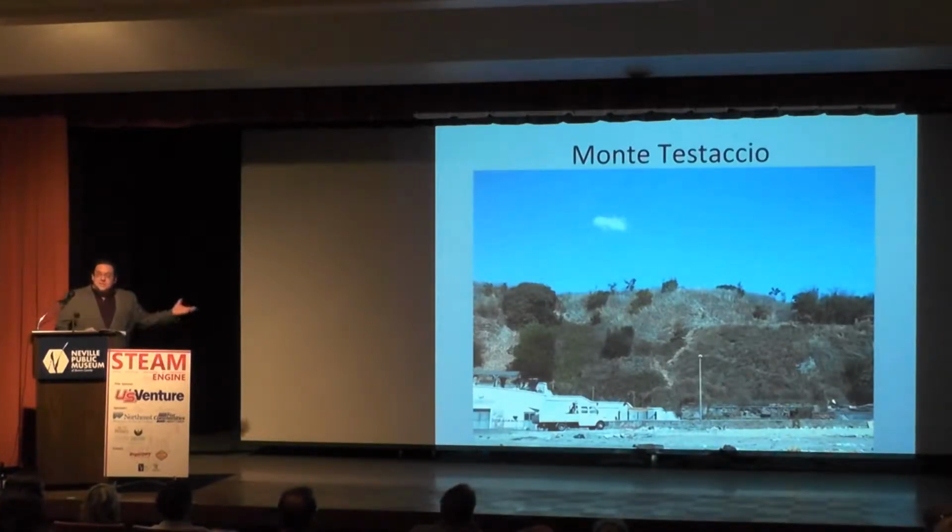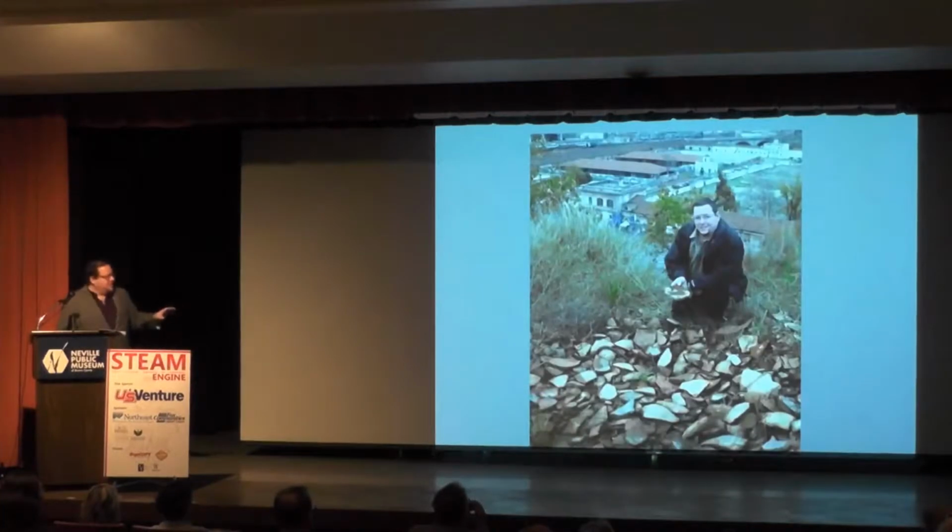This is one of the hills of Rome called Monte Testaccio. But this hill is not a natural topographic feature. It's actually an artificial mountain entirely made up of broken remains of ancient North African and Spanish clay olive oil containers. And here's a picture of the top, and you can see this is what the whole thing is.